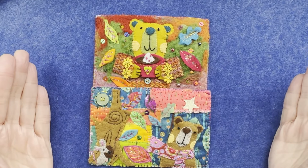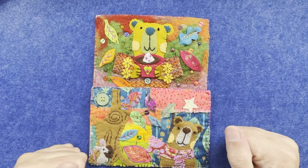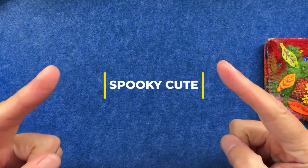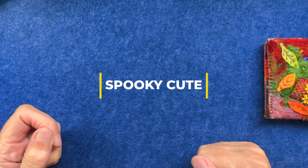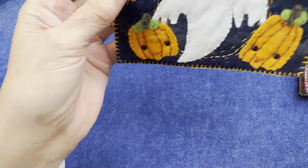It's the 1st of October, and you know that means that there's another prompt. And the prompt for this month is going to be spooky cute. Spooky cute. That's going to be the prompt for this month. You can take this in whichever way you like. I have taken it in my way, as I would, in this kind of a fashion.